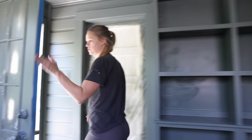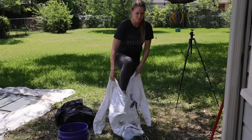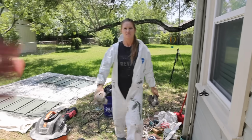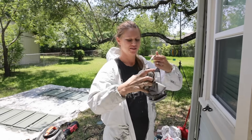Okay, I'm going to grab my paint suit. This thing is so hot because it's paint proof, so it's kind of plasticky. But when I take it off, I feel like I'm just a layer of sweat. Protecting your lungs too. Thanks, babe. You're important too. All right.